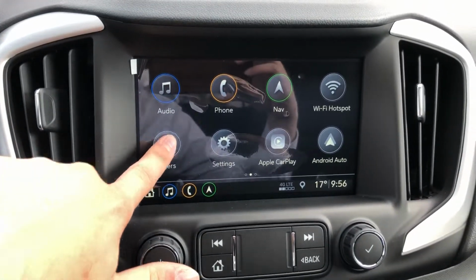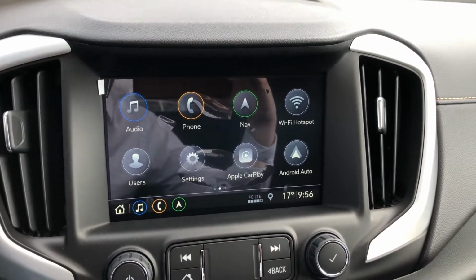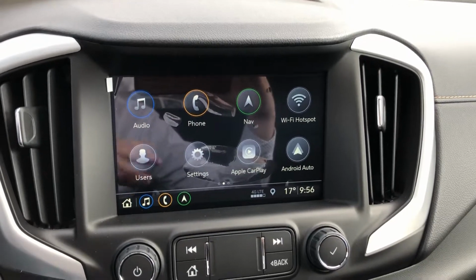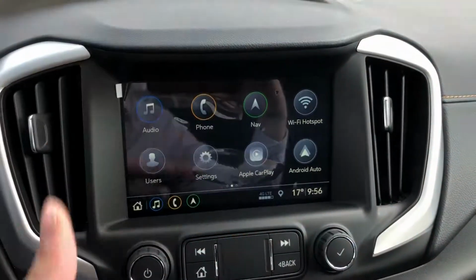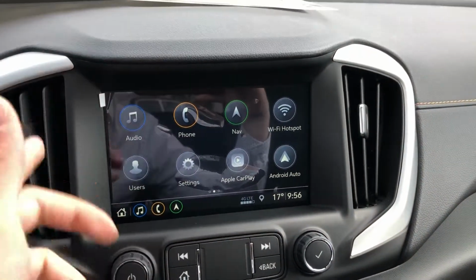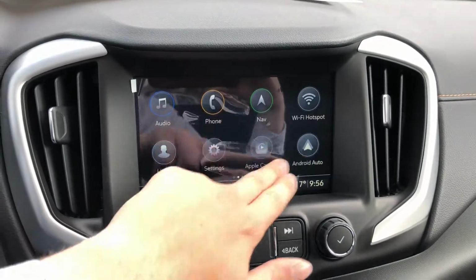You've got different user profiles in here too, so you and your husband can both have your own favorite radio stations. You can have all your own presets saved in the system here, all your favorite destinations, everything like that. So if you choose, you can both have your own profiles, and you can just switch back and forth depending on who's driving the vehicle. You've got different screens here.